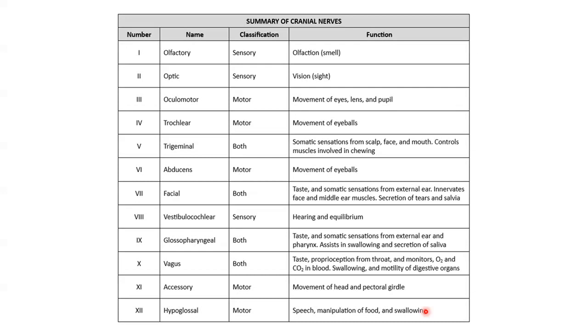That being said, I have put together this summary table of the cranial nerves. I'm not going to read it out to you, but you might like to make up something similar as part of your own revision. I also want to note that some of the cranial nerves have much more extensive functions than I've listed here. So this is just an example of some of those functions.